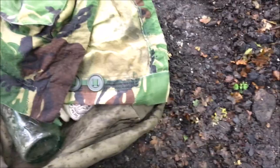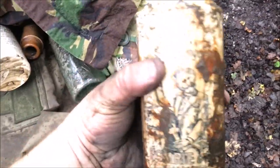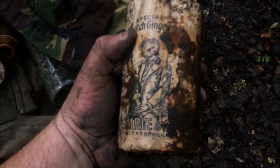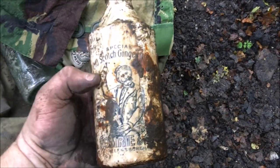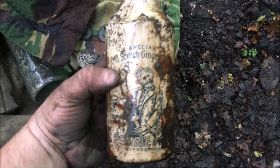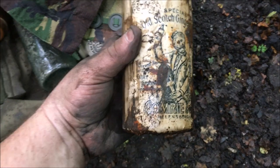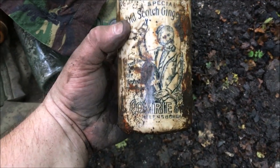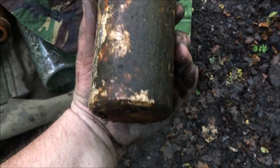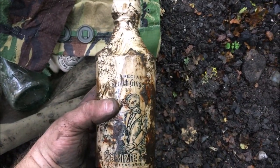But this one's a special one. It doesn't look chipped or whatever. It's in pretty rough condition, but that will clean up. That is a Comrie ginger beer. Woohoo! Special old ginger beer. I am going to get that cleaned up when I get it home. Comrie's of Helensburgh. Check that beauty out. Woohoo! Man, that is an absolute beauty.